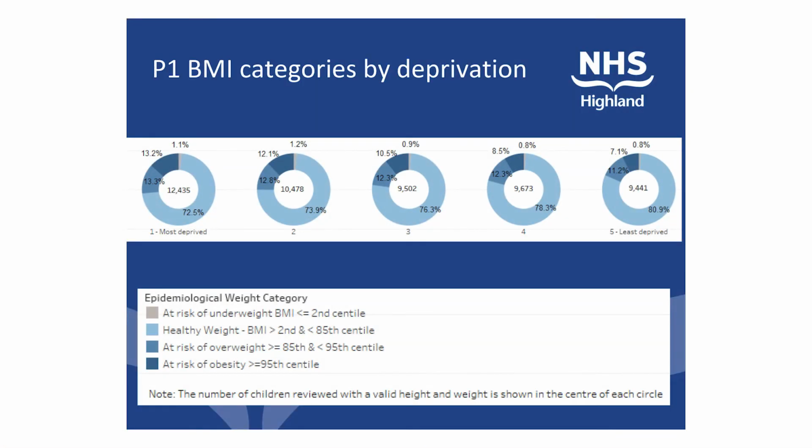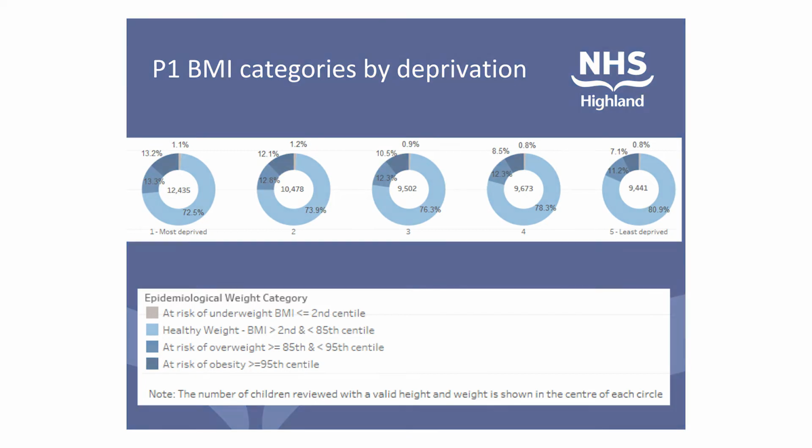And similarly, coming back to Highland, this data from NHS Highland looks at body mass index in primary one children against deprivation. And what it shows us is that the risk of a primary one child being defined as obese is almost twice as high amongst the most deprived 20% as it is amongst the least deprived. So again, we can see that relationship between obesity and deprivation.